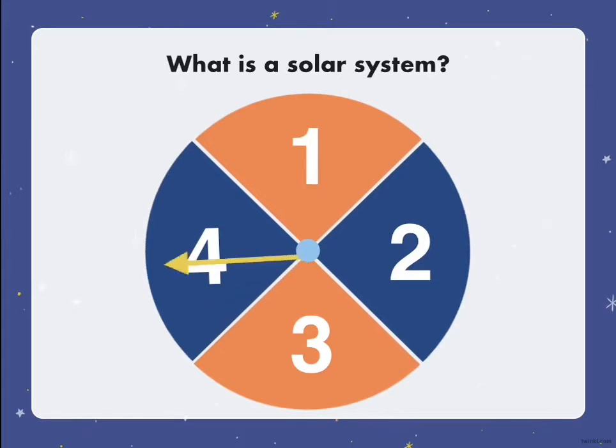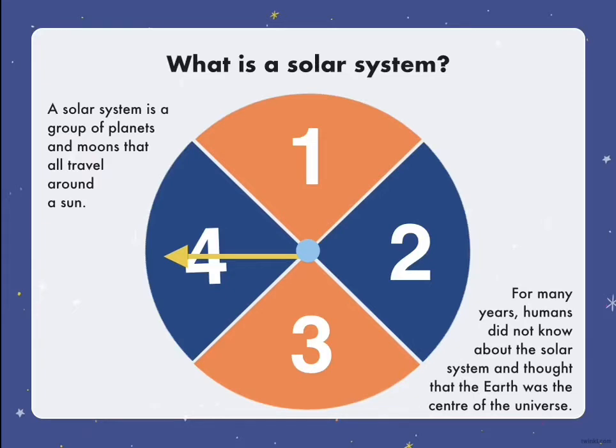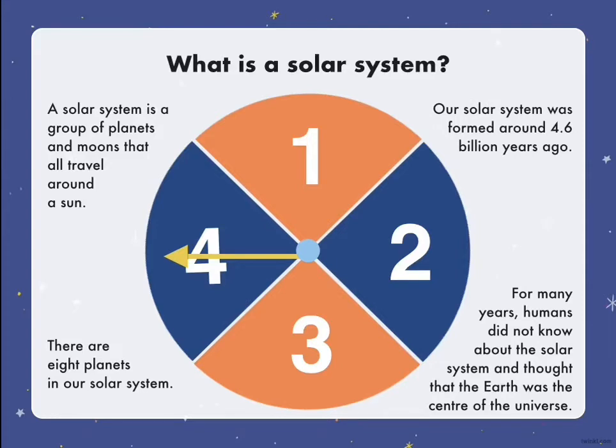After watching that video, let's see, what is a solar system? A solar system is a group of planets and moons that all travel around the sun. For many years, humans did not know about the solar system and thought that the Earth was the center of the universe. There are 8 planets in our solar system. Yes, 8 planets. Our solar system was formed around 4.6 billion years ago. Wow!